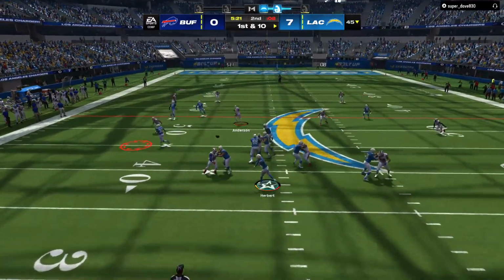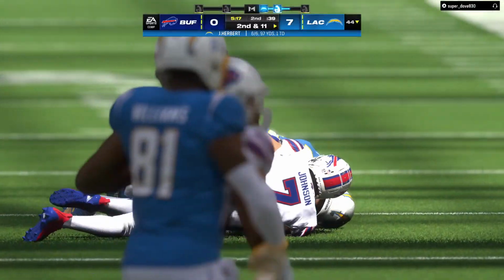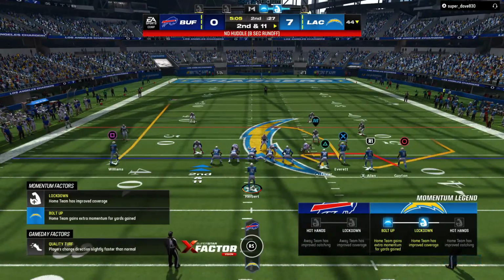On first down, Justin Herbert. He'll get this out wide to Eckler. And he got blown up. Losing yardage on the play back at the 44.